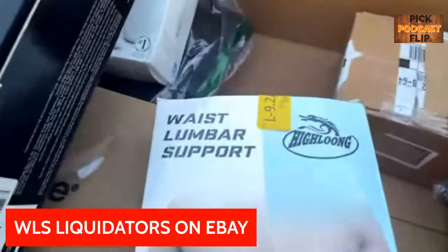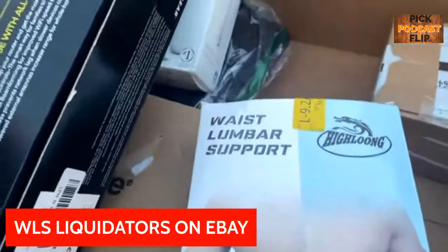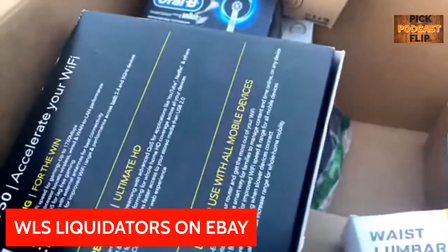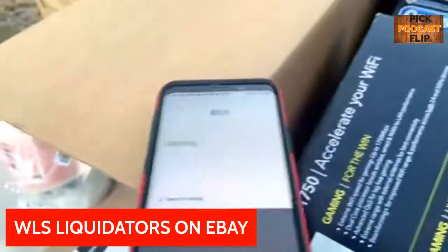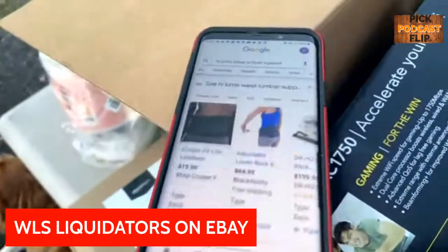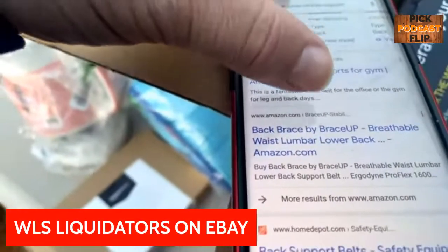Waist lumbar support by Hi Loon. I'm going to talk into my phone and see if that's worth anything. Hi Loon waist lumbar support. I did not say it right, but let's see. I think it's going to be about a $15 item, most likely.